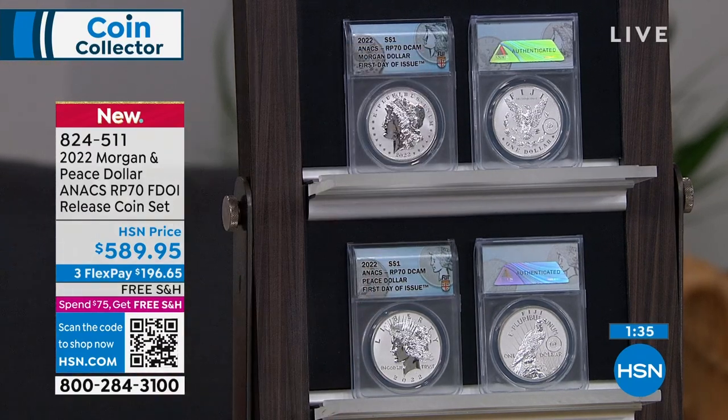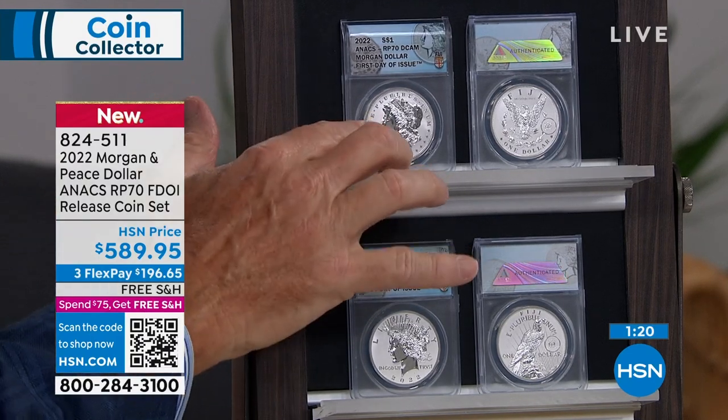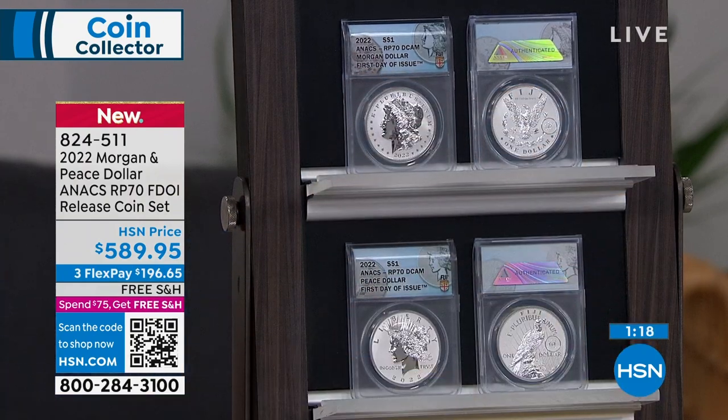They were going to make 2022s. They're out of silver. They said they can't do it. They're going to make 2023s. They promised. They have already completely sold out all the 2023s, 150,000 to 200,000 of each coin. So what are you going to do in your collection when you need the 2022s?